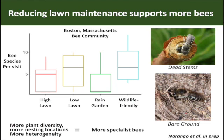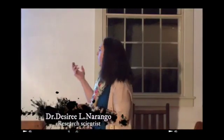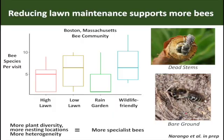It's not drastically different, but it's at least a little bit of evidence that both the wildlife-friendly yards here in blue and our low-maintenance yards in yellow tend to support more bee diversity compared to our high-maintenance lawns and our rain gardens. And this is just data for Boston, Massachusetts, but we're looking at this across the United States so that we can understand whether there are generalizable solutions that we can offer for people. And we're seeing the same relationships in all kinds of different cities.